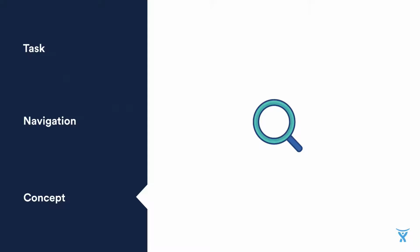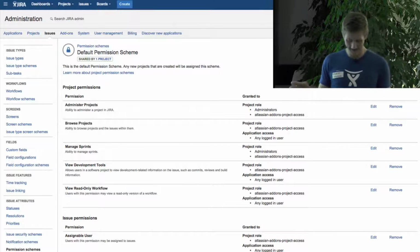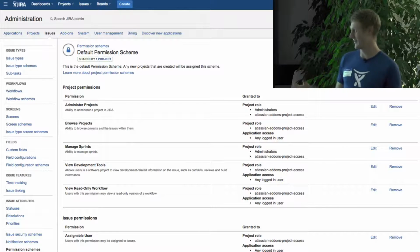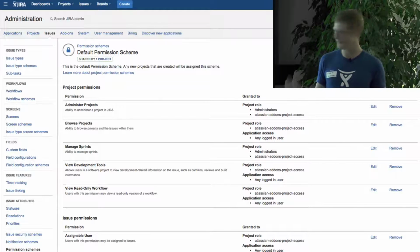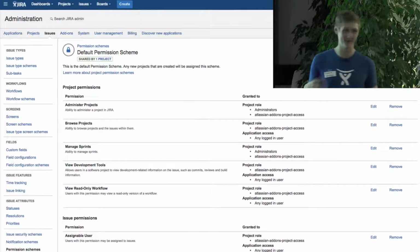And then concept complexity is probably the one that doesn't really lend itself well to a screenshot, but maybe permissions is a good example, where you just have the permission scheme, and finding it is hard. Navigating the page is kind of confusing. But really, the fundamental problem here is that there are 33 different project permissions in JIRA, and 8 different permission types that you can grant those permissions to, and most people don't need all of that. You don't need the granularity of 33 permissions and the ability to assign it to a group custom field type.